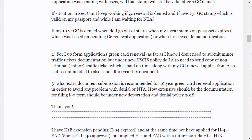What extra document submission is recommended for 10-year green card renewal? Same answer right now. It is just very basic. As far as I remember, I haven't filled a Form I-90 in decades. Our office takes care of all that. But I don't think it's something that you need to prepare extensively for.